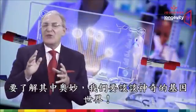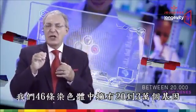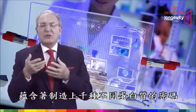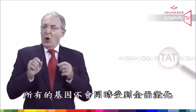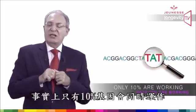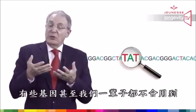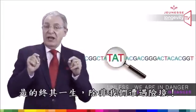To understand why, let's go to the fascinating world of genetics. You know, we have between 20 and 30,000 genes located in each of our 46 chromosomes. Those genes are holding the secret codes for manufacturing thousands of different proteins that we need for growing, working, thinking, and surviving. All genes are not activated at the same time. In fact, only 10% are working at the same time. The others are dormant and will wake up upon special needs. Some will stay dormant all our life.